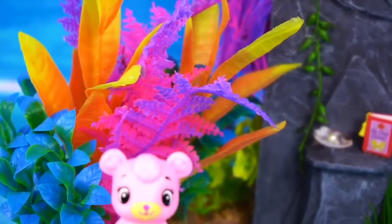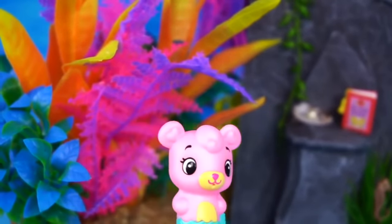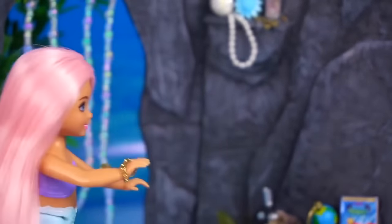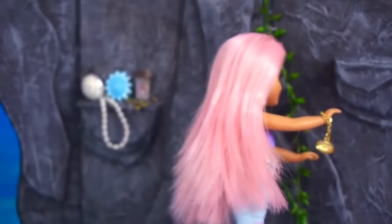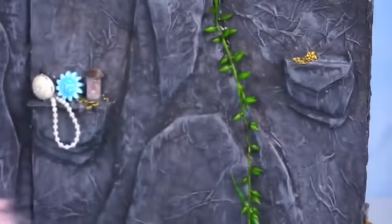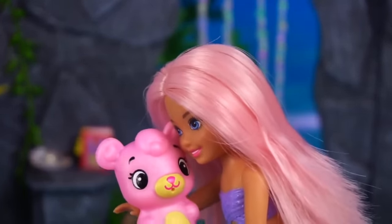Pearl, Pearl! Miss Coral is looking for you guys. You're going to get in big trouble. No, we gotta go now. Yes, let me put this away. I have a special spot. I was waiting for something really, really special. Perfect. Let's go to school. Thank you for covering for me, Izzy. You're the bestest little friend I could ever have.